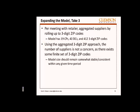And by aggregating by 3-digit zip, we can have as many suppliers as you want because the 3-digit zips aren't going to change. If I have 10,000 suppliers, if they're still within the same geographical area, they will just roll into one of the existing 412 3-digit zip codes. I would say the opportunity to expand the 3-digit zip codes is there, but it's not going to happen that often, such that our model size would remain consistent and stable over time. So this is one of those aha moments where once we figured out the 3-digit zip roll-up, it was kind of obvious, but before that, we were looking at individual suppliers. So now we just have to translate where the suppliers are located, regardless of how many there are, and get them into the right 3-digit zip code because that is our pool for our suppliers now. It's not individual suppliers, it's geographically the 3-digit zip codes around the country.